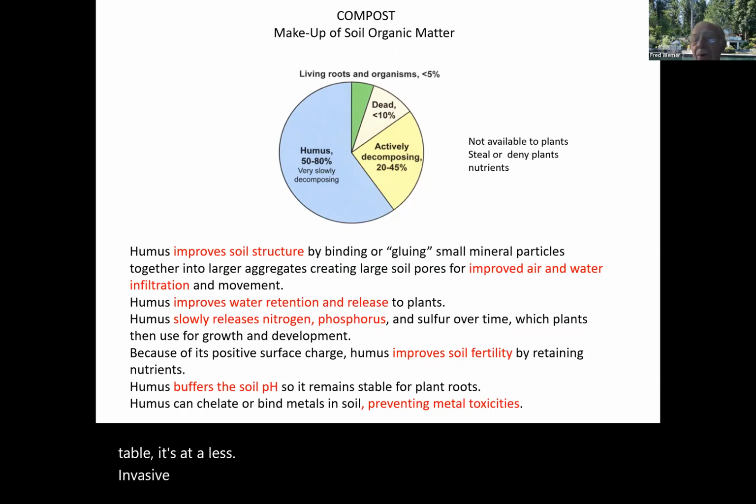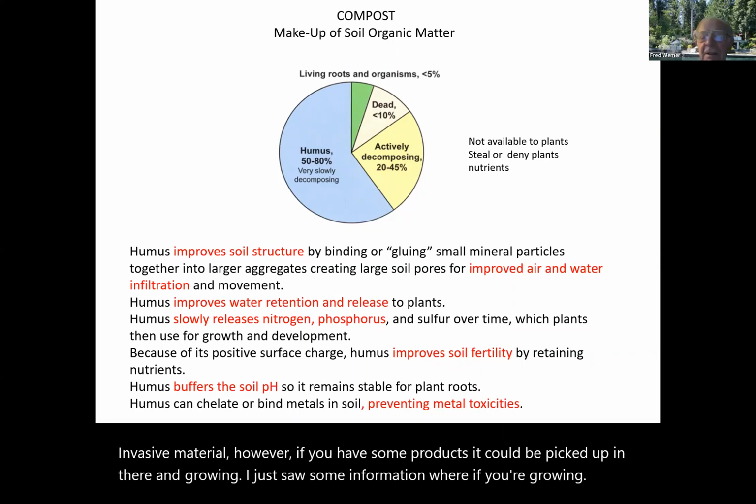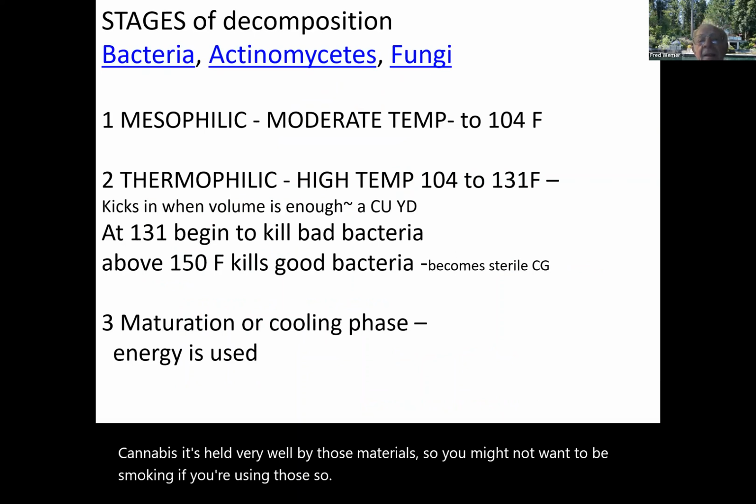However, if you have some products, it could be picked up in there and grown. I just saw some information where if you're growing cannabis, it's held very well by those materials. So you might not want to be smoking it if you're using those.